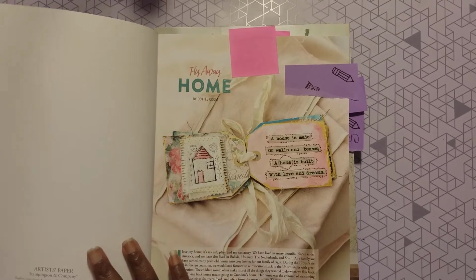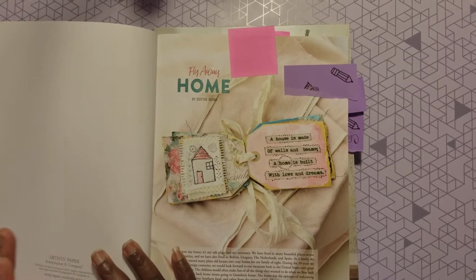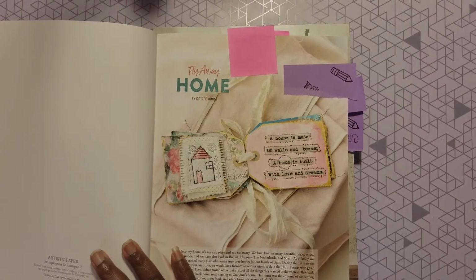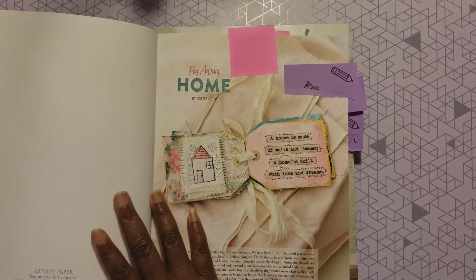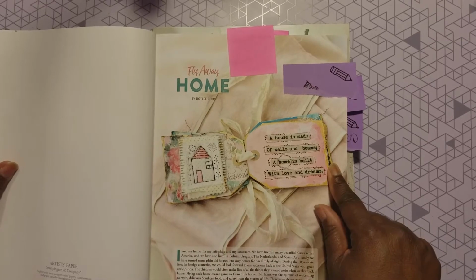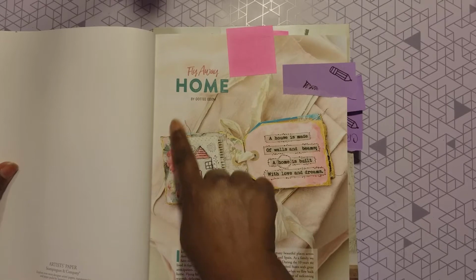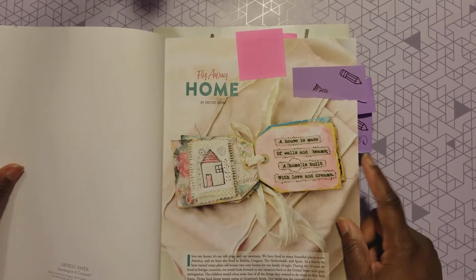So this whole issue, you all, is dedicated to home, where you grew up. What about your surroundings, your town, the house you grew up in? The whole theme of this issue's magazine is centered around home, a house. And so this is a mini tag journal dedicated to home, Fly Away Home. And I am so inspired by this project.